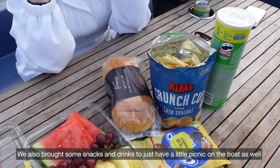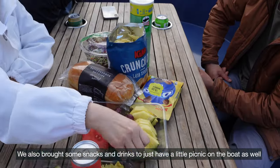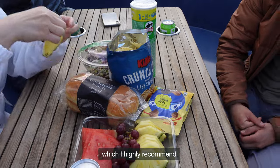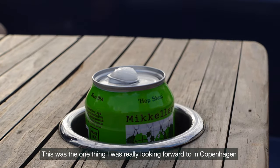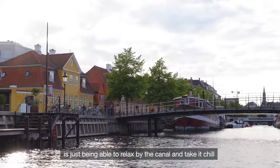We also brought some snacks and drinks to just have a little picnic on the boat as well, which I highly recommend. This was actually the one thing I was really looking forward to in Copenhagen, is just being able to relax by the canals and just take a chill.